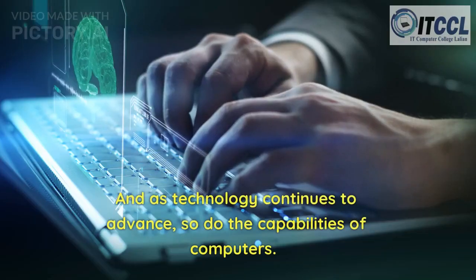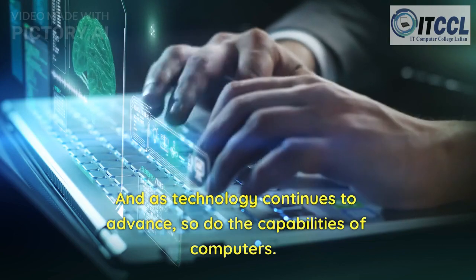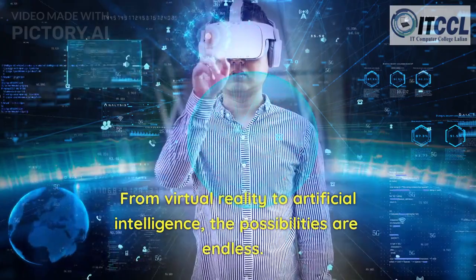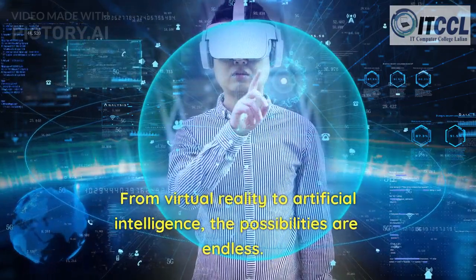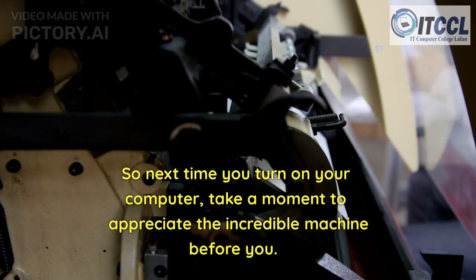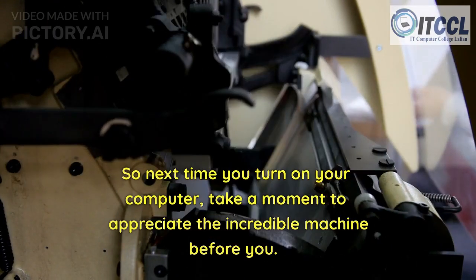And as technology continues to advance, so do the capabilities of computers. From virtual reality to artificial intelligence, the possibilities are endless. So next time you turn on your computer, take a moment to appreciate the incredible machine before you.